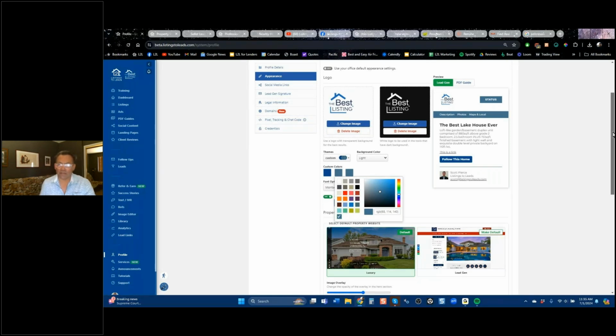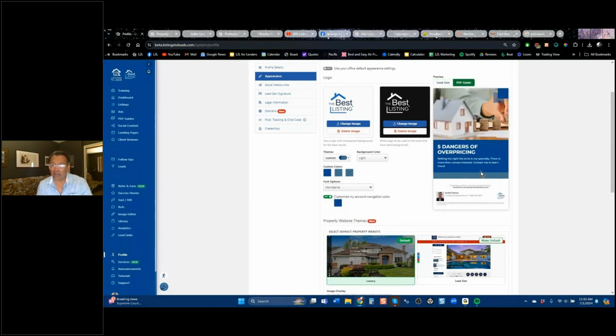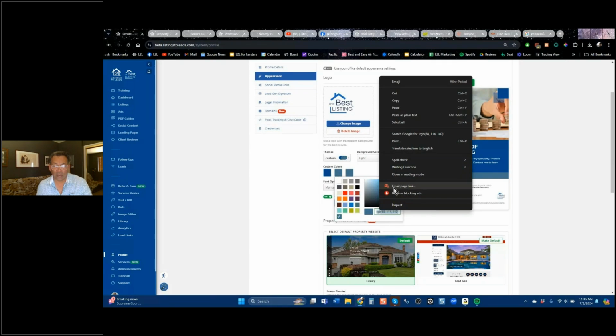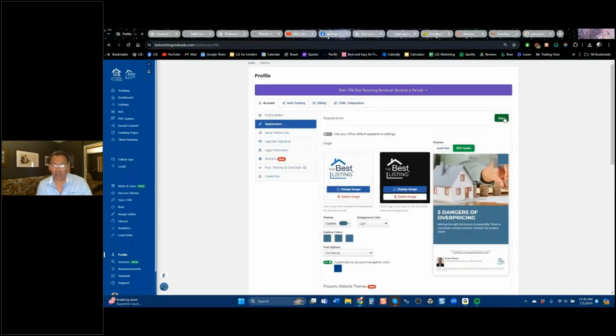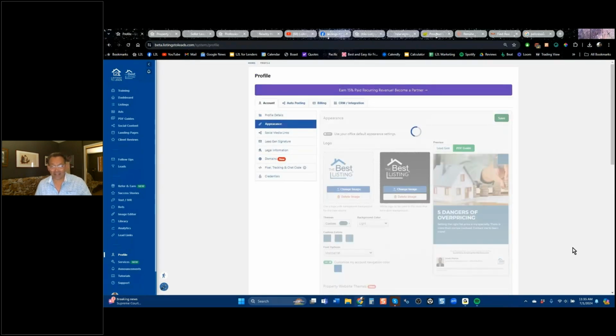This is a single property website look that we have here, but then you can click on PDF guide and you'll see that PDF guide looks like that, right? And you see how it's got that blue, that's corresponding to here. Let me show you how quickly this changes. I'm going to take this one and put it here. And notice that blue just changed. It went to this. We, on our side, try to make this custom color work. I don't think it's done right. So I just recommend having your main color all the way across.